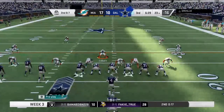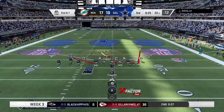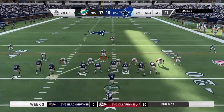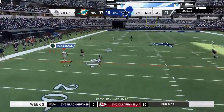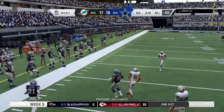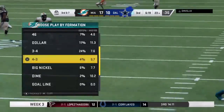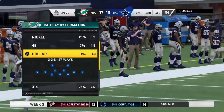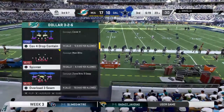Here we go, 47. Mark 5. On 2nd and 7, Prescott. And his throw here's incomplete. I think you put just a little bit too much heat on that one. When you throw it to the outside, you do have to be careful because you got to keep it away from the defender, but you also have to give your own guy a chance too.